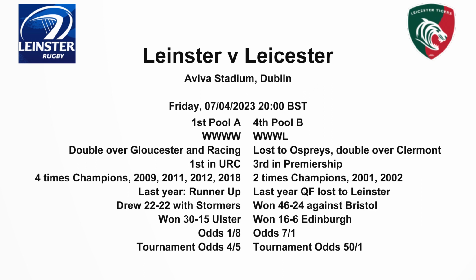Leinster in the pool stage went win-win-win-win, did a double over Gloucester and Racing. Leicester went win-win-win-lose. So they lost to Ospreys in the final round and did a double over Clermont. Currently, Leinster are first in the EuroC, Leicester are third in the Premiership. Leinster 4 times champions in 2009, 2011, 2012 and 2018. Leicester 2 times champions, 2001 and 2002.